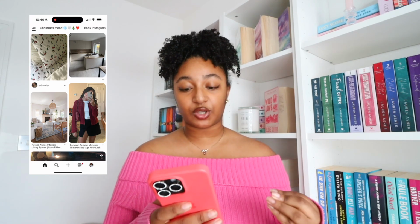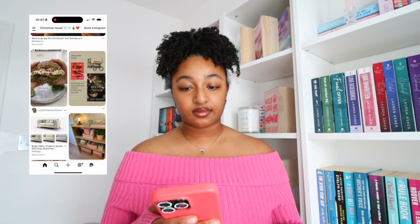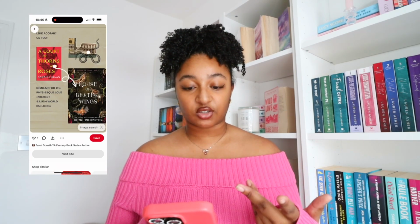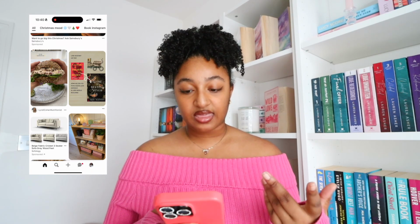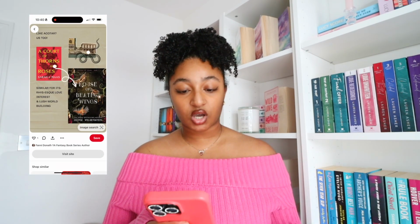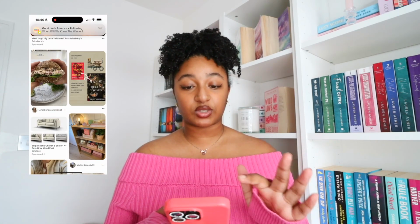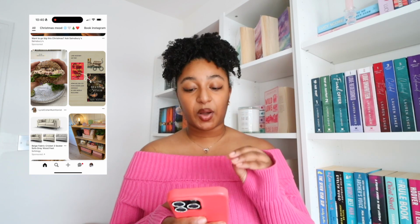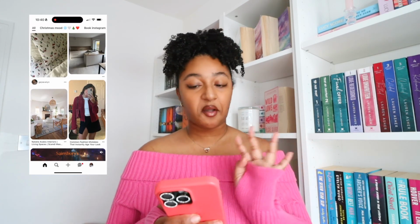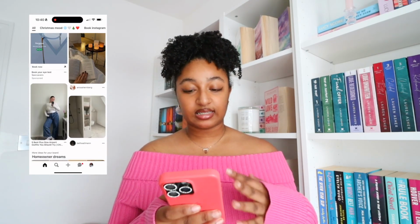But this is what my For You page looks like. We're gonna just start scrolling down. Okay, so as we see, we just saw one, which was this one, but obviously I've read ACOTAR already, and then it has another book, House of Beating Wings, if you like ACOTAR, but I don't have that book, so we're not going to be going on to there. But there's so many things that I want to pin right now, like, no, Amy, you're here to look at books. Let's excuse that. And then let's see what other books.